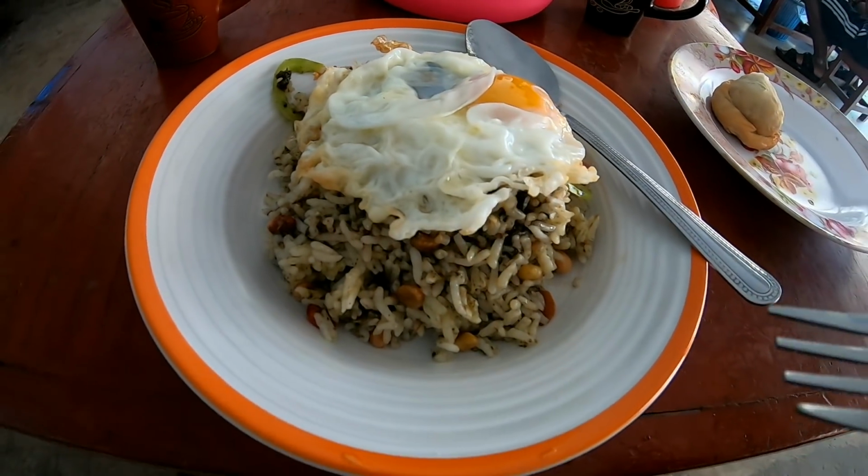But I ordered this, and she brought it out, and it looks good. I didn't even know I was in the mood for rice until it showed up on my table, and it came with a fried egg on top. So I'll show you what it looks like. Oh, there it is.